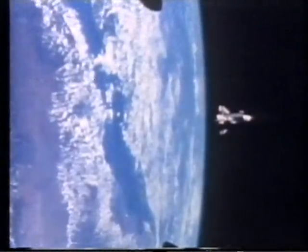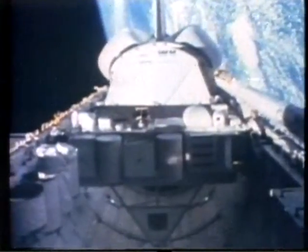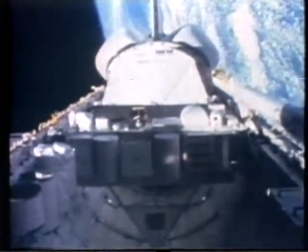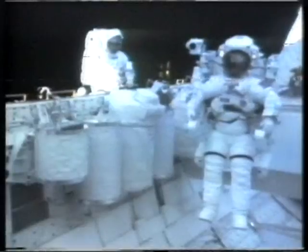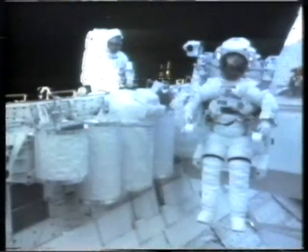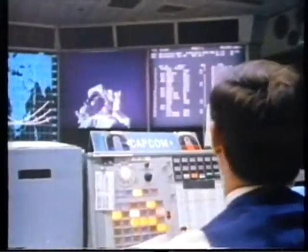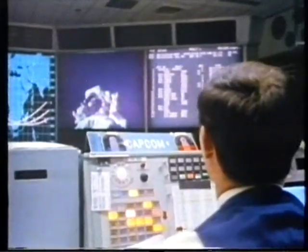February 1984, the 11th mission of the Space Shuttle program, Mission 41B, is in orbit. 4 miles a second, Bruce. The astronaut maneuvering unit tested on Skylab is now called the Manned Maneuvering Unit, or MMU. Its first checkout in space is about to begin.